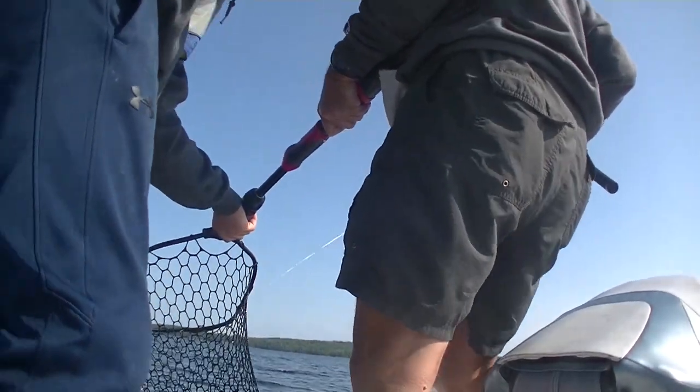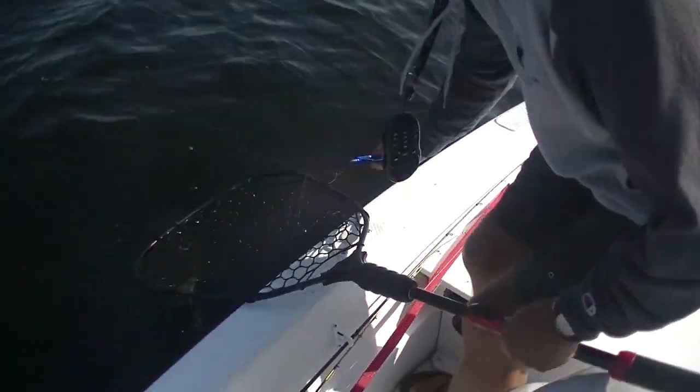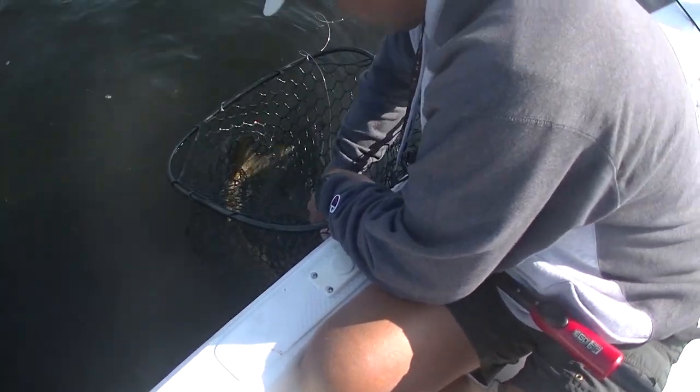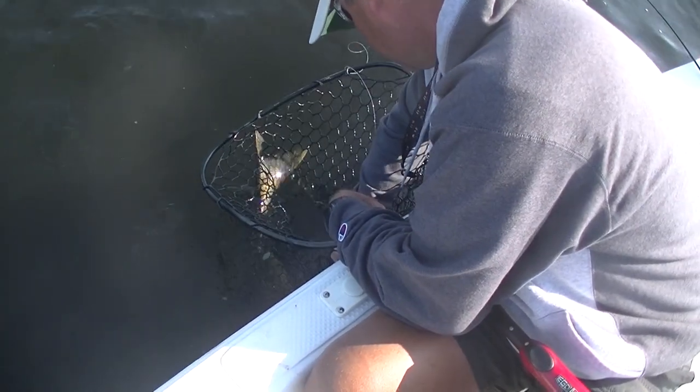Oh my God. Get the camera. Dude, I think that's a 30. I think that's a 34. It's got to be a 34. Oh yeah, wait till you guys see this one, man. It's not as big as Casey's, but it's picture worthy. Great, man. Got the hook right in the side. That's not bad.